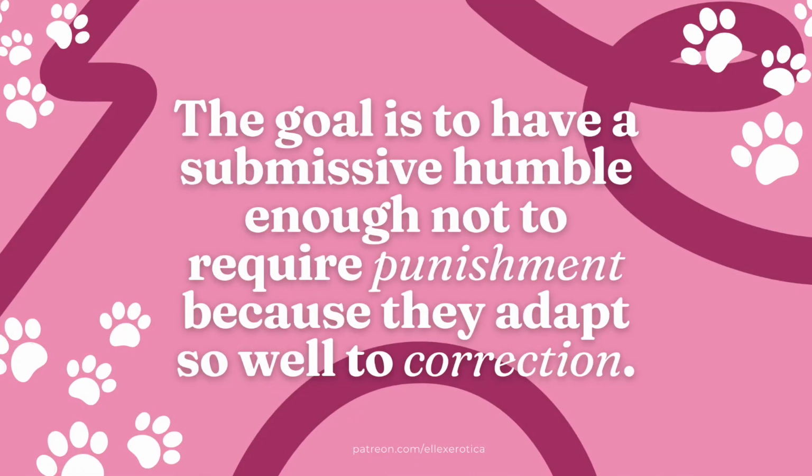Now, I'm careful to say correction and not punishment here for two reasons. One, most of the time when a submissive refers to a punishment, it's still a punishment. And two, true punishment that hits your submissive's pain point should be the final resort, in my opinion. Because to me, the goal is to have a submissive humble enough not to require punishment because they adapt so well to correction. The thing is, correction is still painful, all right? Point out the error, restate the standard, share your disappointment, and give your submissive the opportunity to make it right and adjust their behavior.